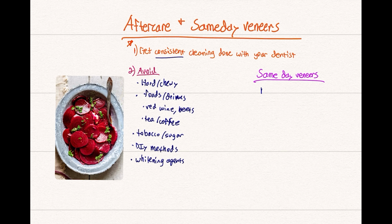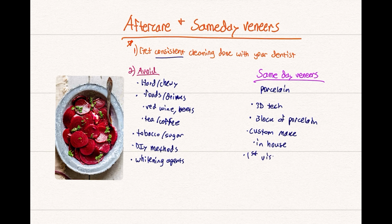So I want to talk about the same day veneers, but the porcelain veneers. This is interesting because not every dentist office or lab has this. This is made with a really interesting 3D technology. Very, very expensive. So they take a block of porcelain, from what I saw, and they custom make your veneers in-house with their lab. So these places will have their own lab, and you can get everything done in your first visit.